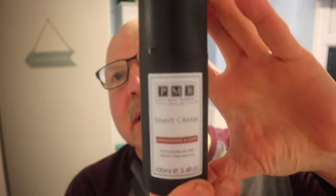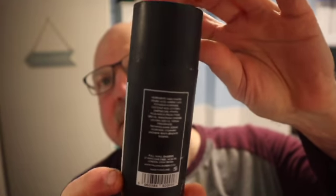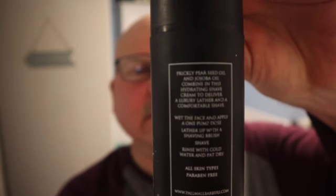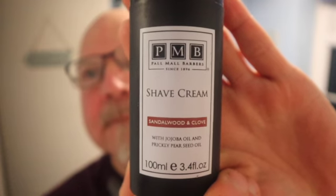Right, let's sit in and do this show then. I'm going to use PMB, Parallel Barbers. You can see what the area is. And if you want to know a bit about them, it's here, but online, actually. It's a free face one, a face scrub. They do a shaving cream, which is a woody one. As it says here, it's jojoba oil and prickly pear seed oil, sandalwood and clove. And they also do a post balm, if you want, which we'll come to at the end.